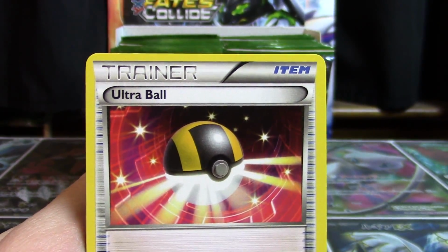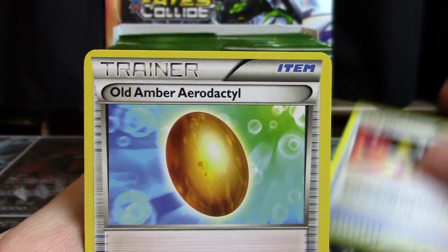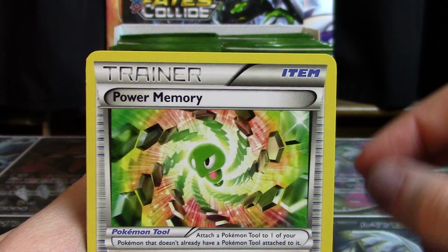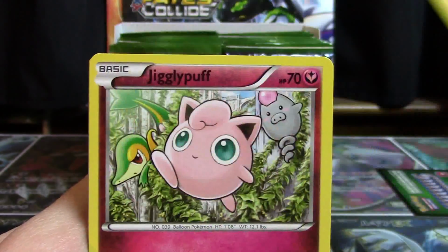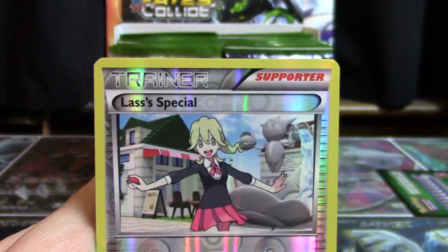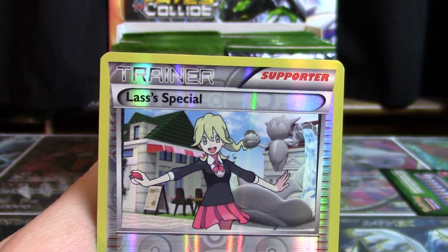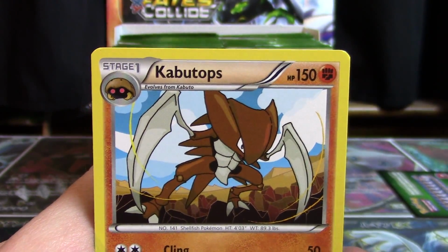Alright, so the first pack of our Fates Collide booster box opening is going to have an Ultra Ball, Old Amber Aerodactyl, a power memory, so lots of trainers. To start off with, Fennekin, Jigglypuff, Snivy, Deerling, Carbink. Reverse is going to be a Lass's Special, and a Kabutops is going to be our rare.